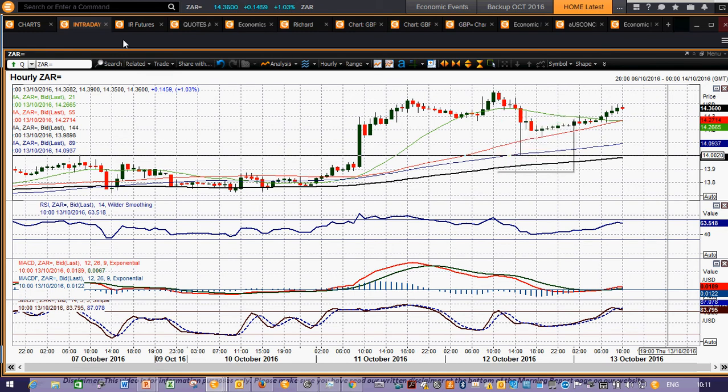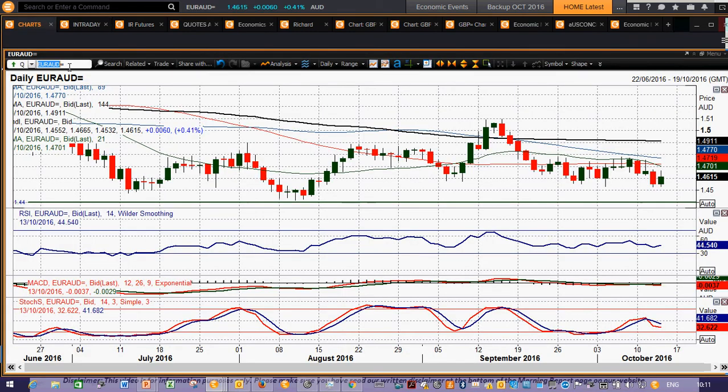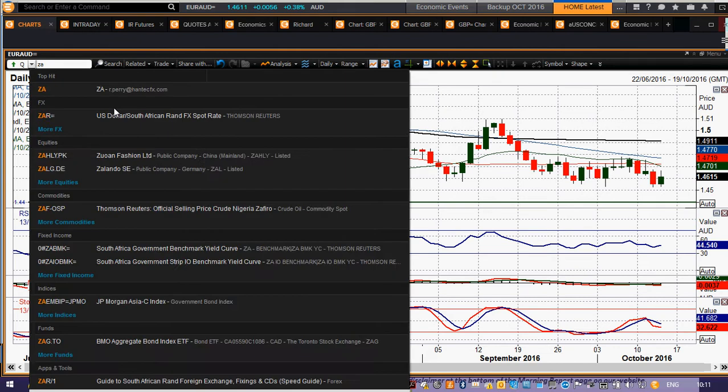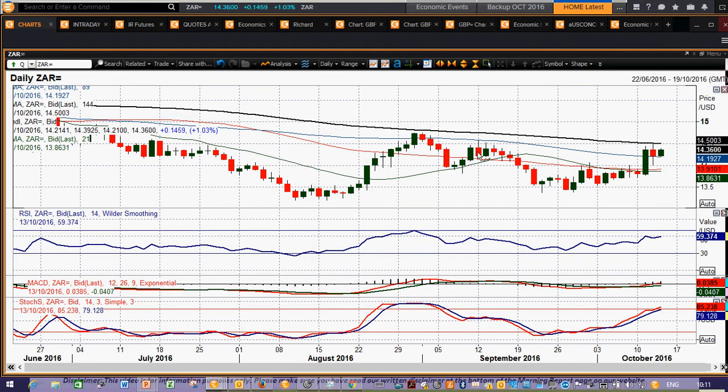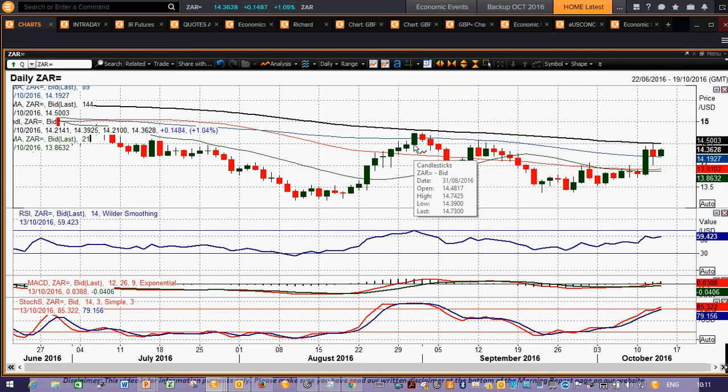14.49 resistance, but ultimately, as I can show you on the daily chart, that doesn't seem to be the resistance that's going to hold. I think 14.58 is possible, and also 14.74. So further gains, I think, in this chart. Certainly looking at the momentum indicators on the daily chart.